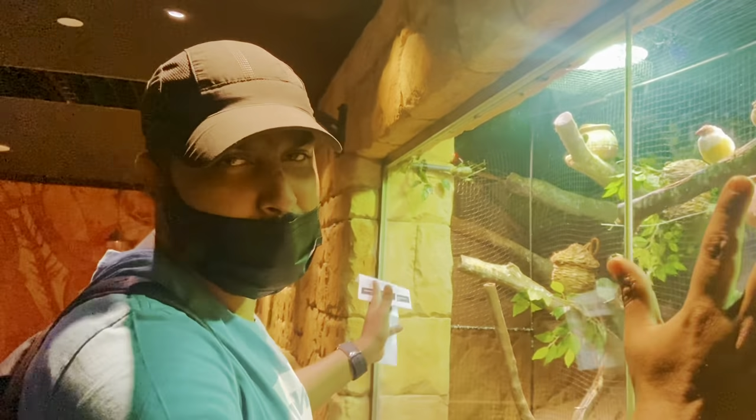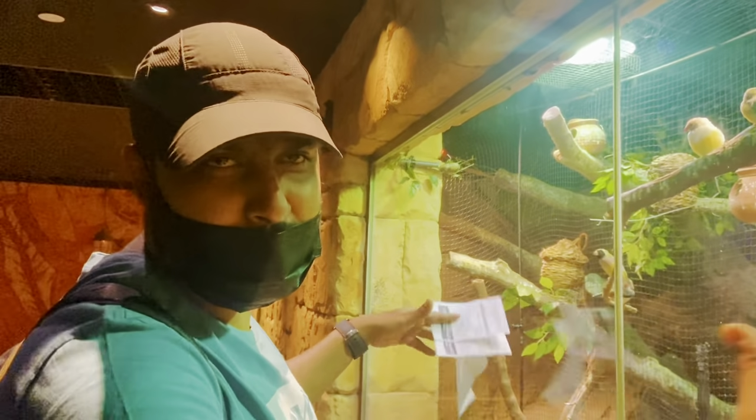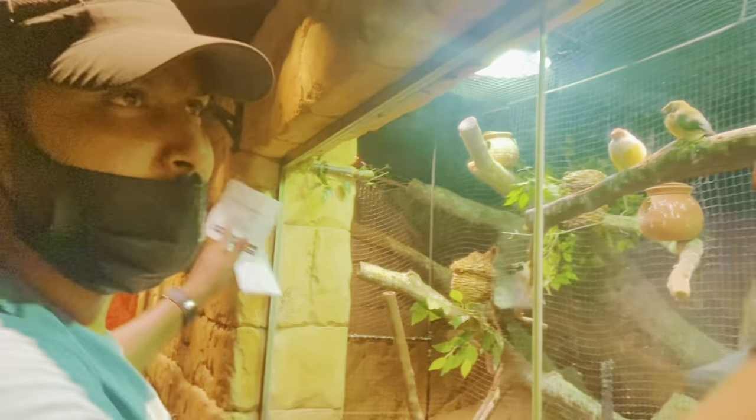Birds, my own aviary. My retirement plan would just be to clean the cage, feed them. So I'll set the whole aviary for me.